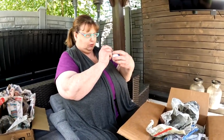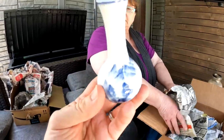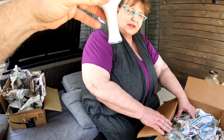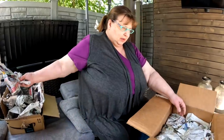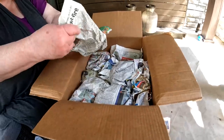Ooh. What's on that? There's something in there, but that's hand painted, and it looks like it's from Japan. Feels like something's in there. There is something in there, but it won't come out. Oh, a little rubber piece. Yeah, that's cool. Probably from Japan. There's a bunch of littler stuff. I didn't realize how much stuff's in here.